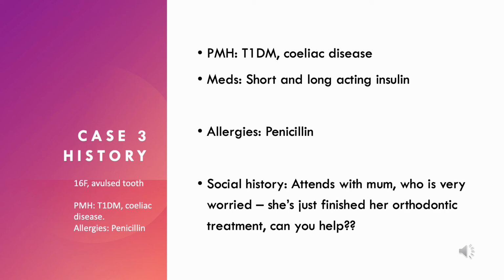She's allergic to penicillin, and she's come in with her mum who's very worried because she's just finished her orthodontic treatment. Again, as I mentioned in the earlier case, it's always worth considering non-accidental injury in presentations of dental trauma.